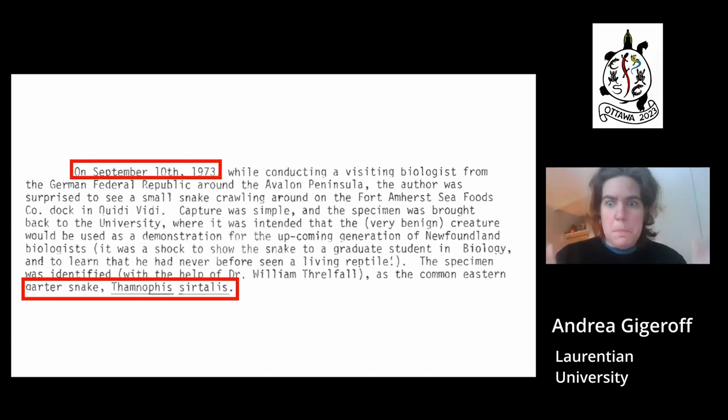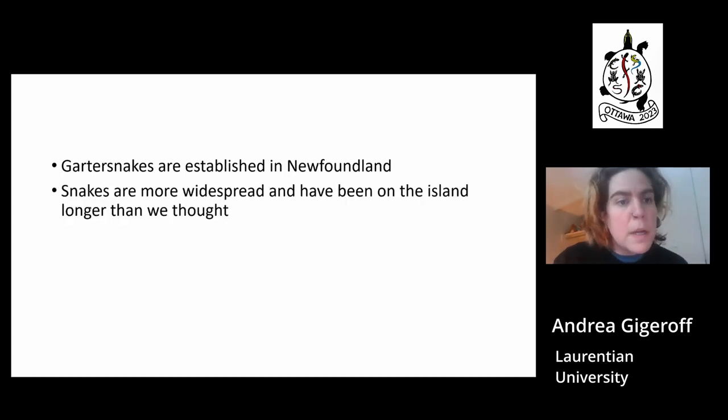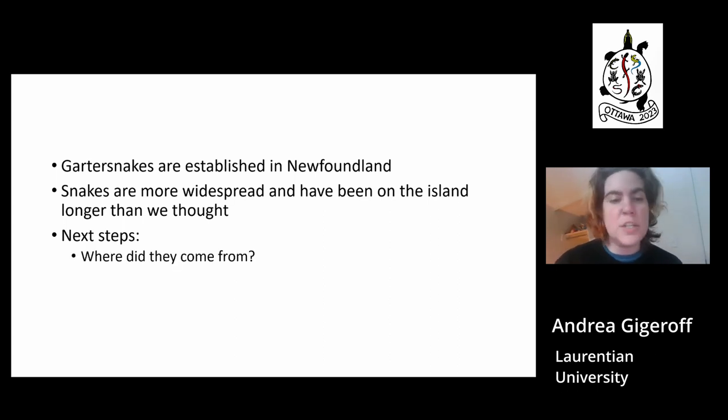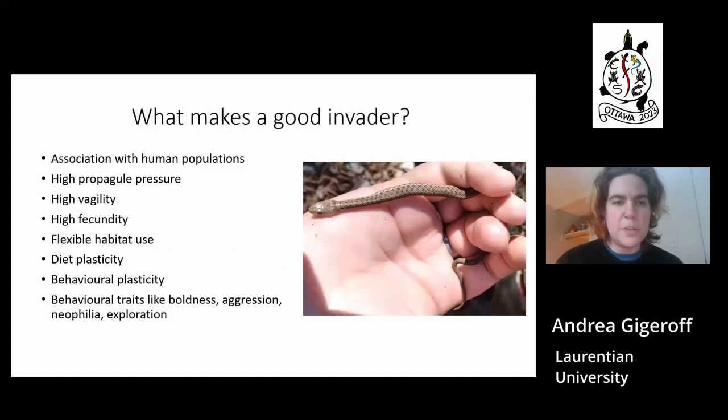So that's different. So basically what we've figured out from this is that garter snakes are established in Newfoundland, just based on the fact that they're breeding, and the volume of roadkills that I was given this summer. Snakes are also more widespread geographically and have been on the island longer than we thought. So next steps from here, which will be my PhD research, is figuring out where they came from, how they're impacting the ecosystem, and how they adapted to their new invasive range.